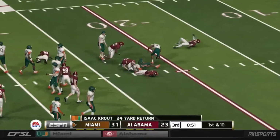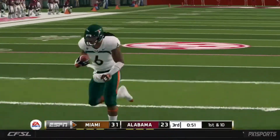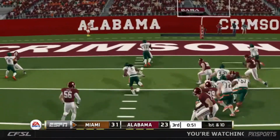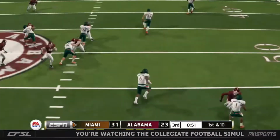And Kraut is able to bring that one back to the 22. Miami's been running the ball a lot, and Axon Richardson is at the forefront of that. Over 100 yards rushing, 3 rushing touchdowns. I suspect we're going to see more of the same.